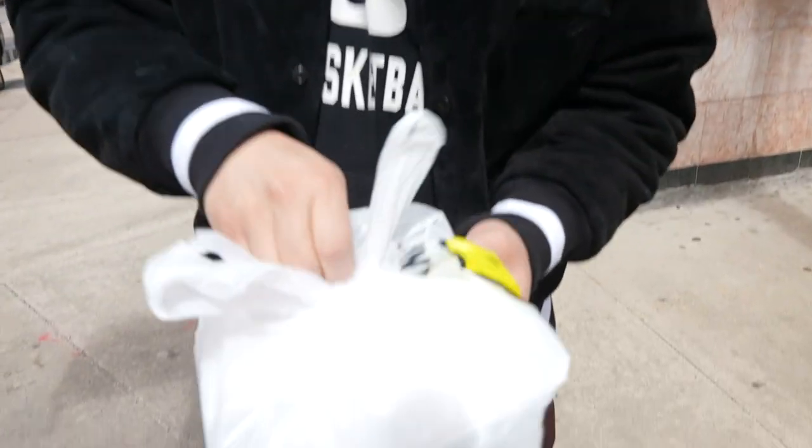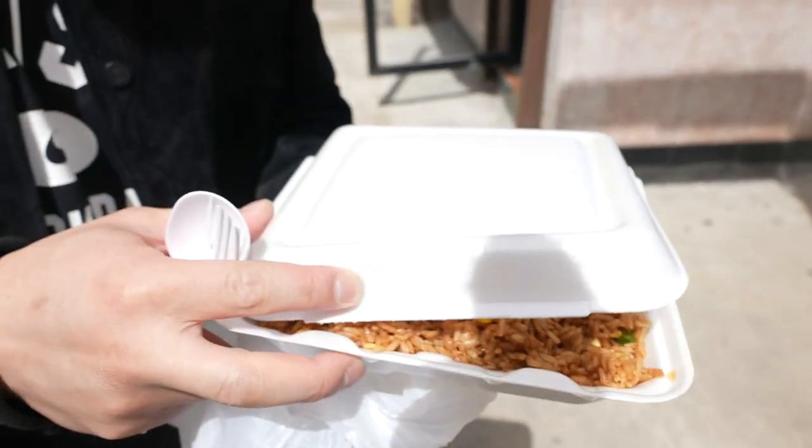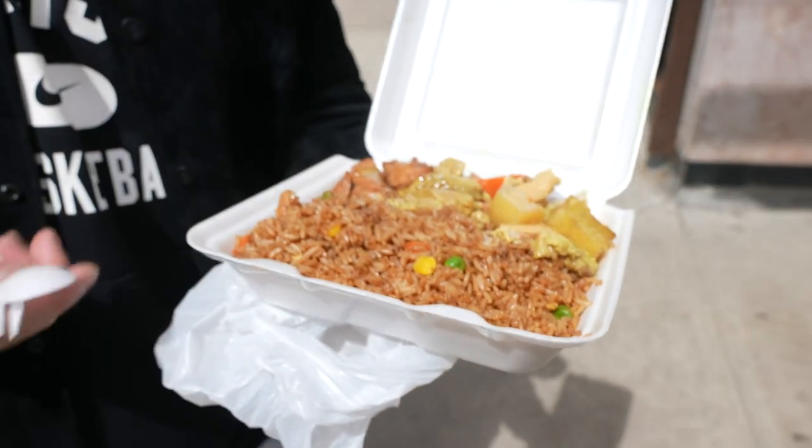They told me they've been here for 40 years, guys. 40 years, it's 2020, that means 1980. And just so you know, it's serious. They do have an A rating. Listen, I saw a college basketball player in there earlier getting this.